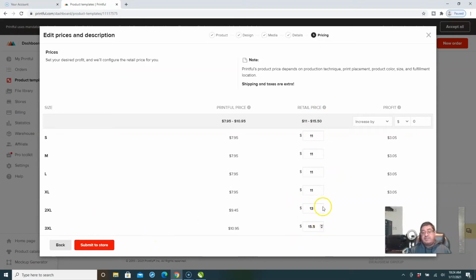2X and 3X obviously have different prices. And if I make a sale, this is the profit. It tells you right here. This is the profit that I'm going to make: $3.05 for selling this t-shirt. Not bad for making a t-shirt in less than 5 minutes. I'm going to make $3. So this is so cool, and it's just amazing what you can do nowadays.